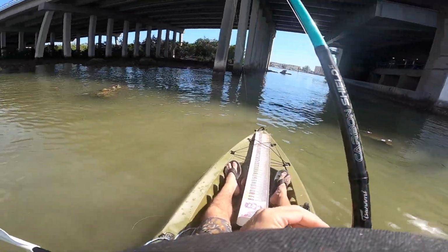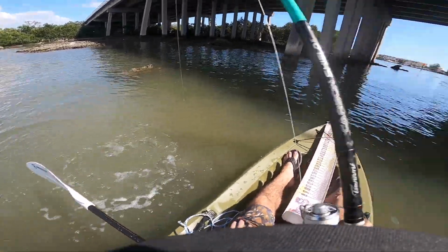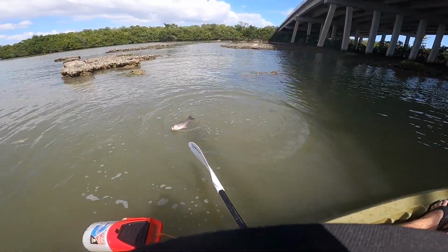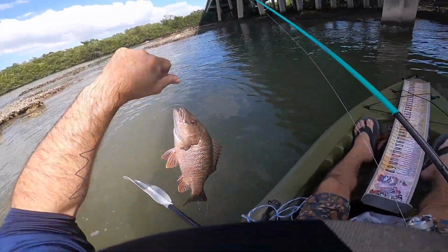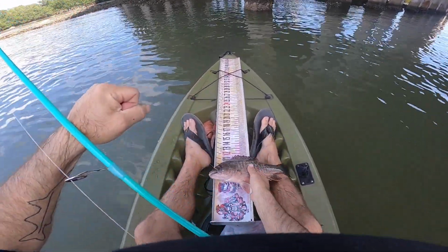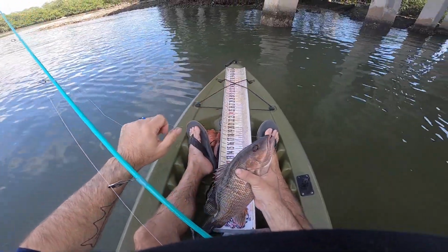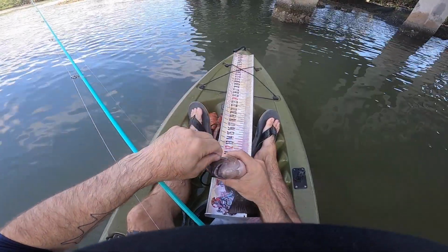What is that? Big old mango. Jeez. Damn. That thing took off. Look at that thing. That is the biggest mango I've ever caught on this bridge, that's for sure.